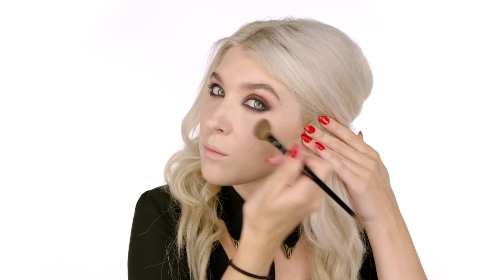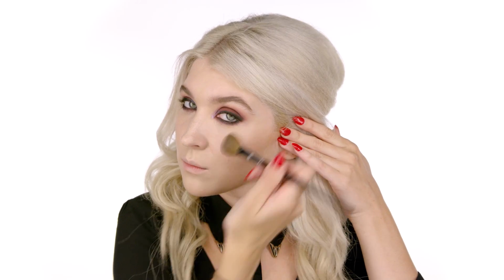And next what I'm doing is I'm taking that same shade and I'm lifting up. Think of a push-up bra for your face. That's what this is doing. It's just helping to lift that cheekbone up so it looks more lifted and sculpted.